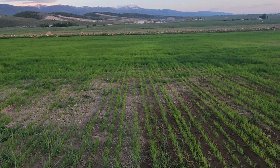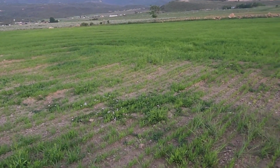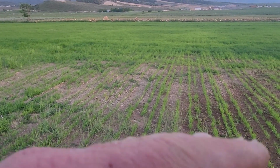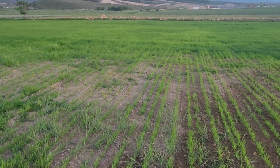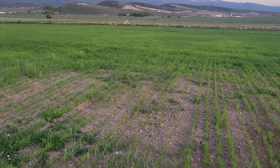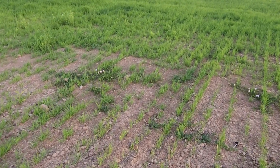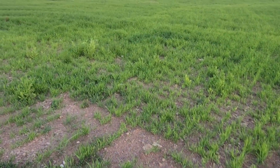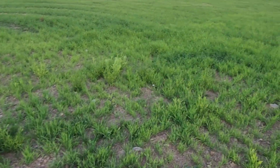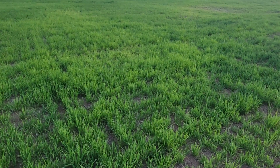For example, you can almost see the line there, right here, it's just not growing as well. And then, I mean, you walk 3 feet and it starts to thicken right up and lush up and look good. So I've got a lot of work left to do on this field, but we'll have to wait until we get a crop off of it, and hopefully we'll get something decent.